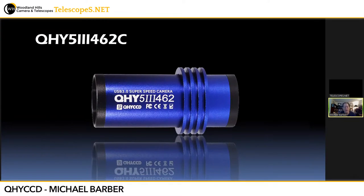A few of these are out already in the field, have been tested, and dealers now have first ones arriving just, you know, in the last week or so. Unfortunately, it's so new, I don't have any images from it yet, except test images they did just to make sure it was working. But I don't have any users' planetary images yet.